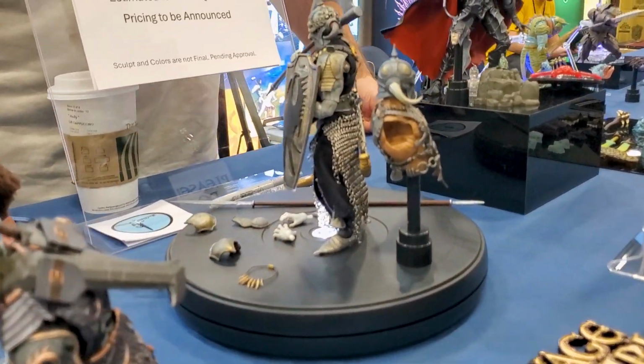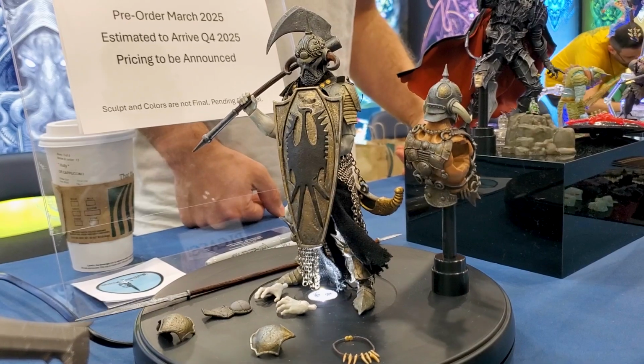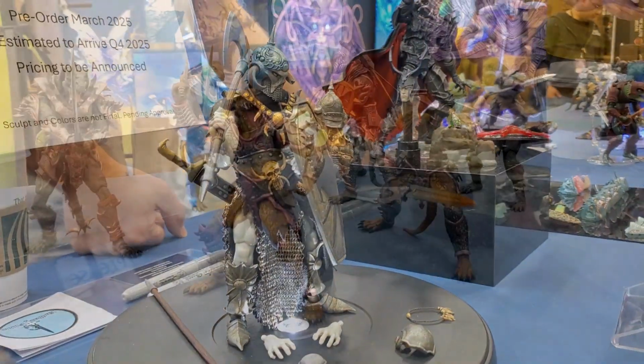I got my pre-order in for this. Do you guys have your pre-orders in for the Death Dealer? It's one of those that you got to pick up. He's going to be crazy expensive when he comes out. I think they're like $60 pre-order right now.